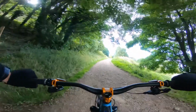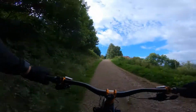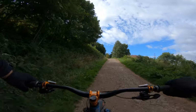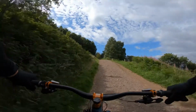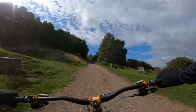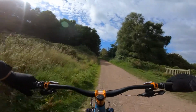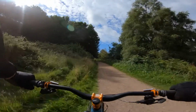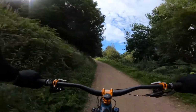So off on the second little bit of the ride, all fixed up with the puncture, seems to be holding up okay, and still got a good 60% of the battery left, so I might as well use it and go and have another little spin up the hill. Bike's feeling lovely to ride.